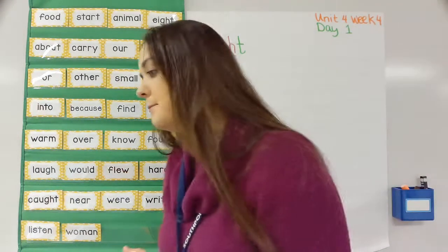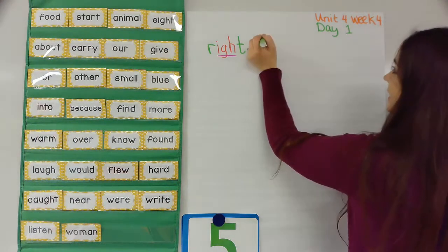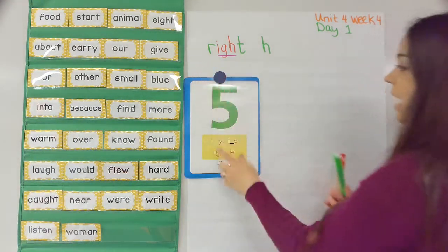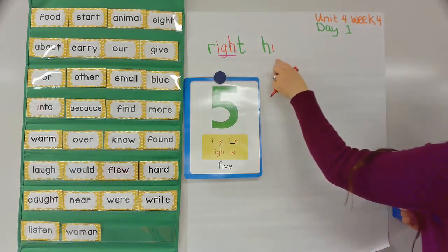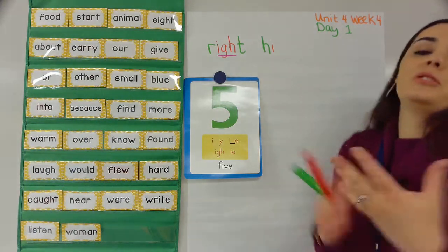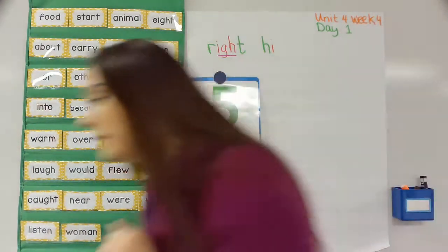Excellent. Next word. Hi, your turn. I, hi. So this word hi is an example of I by itself, saying that long I sound. I, hi. Like I said before, you may not even need to sound this word out because you already know. You've seen that word H-I a million times and you just know it's the word hi.